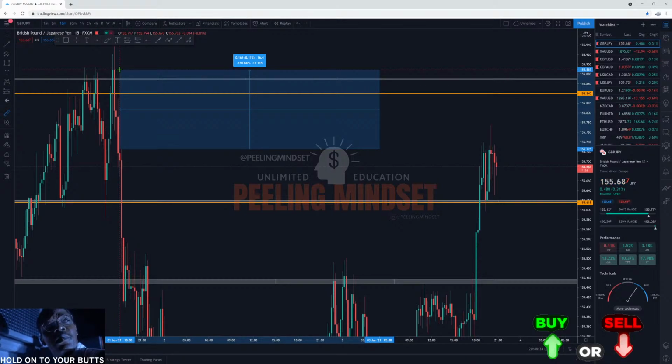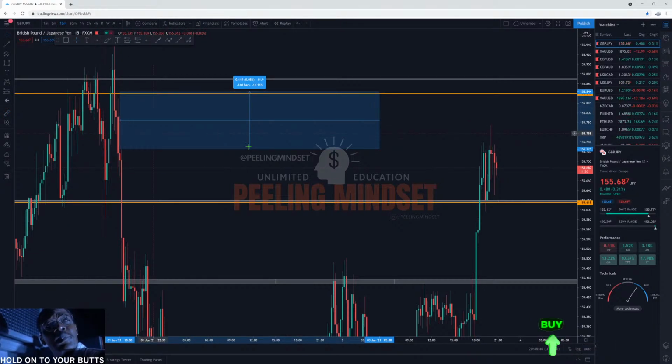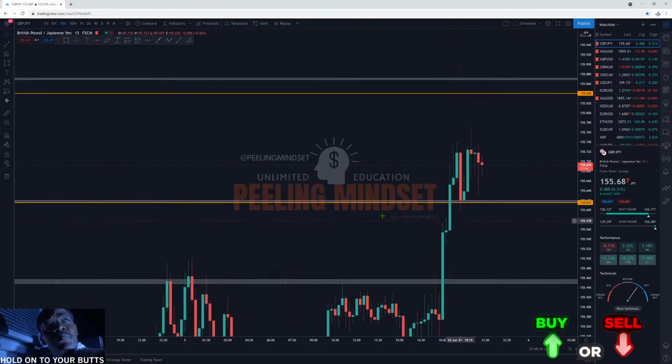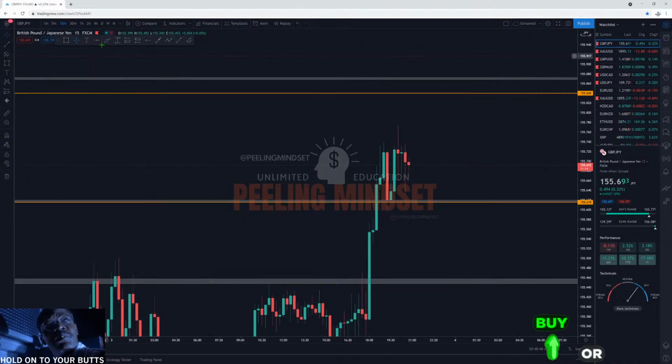Let's say in about 16 pips of range, but I know that there could be some potential trouble because of the previous price action. So we will see what's going to happen. For sale, I'm going to wait for 155.615 at least. So let's see.